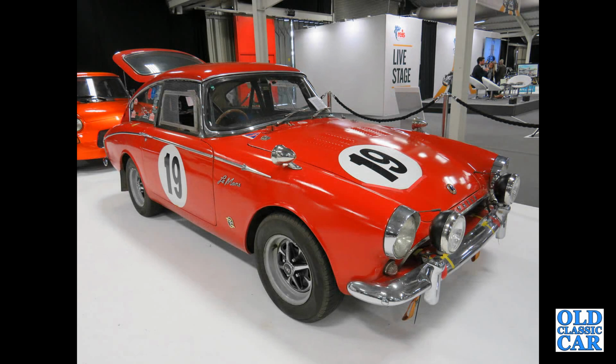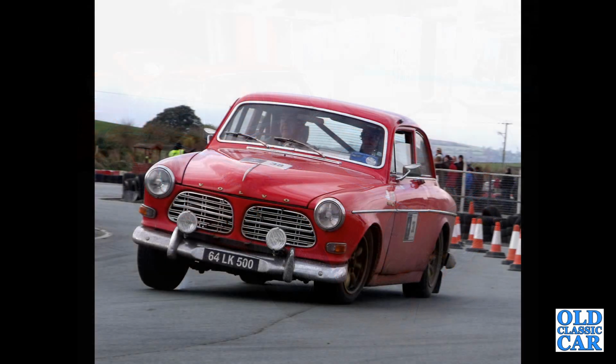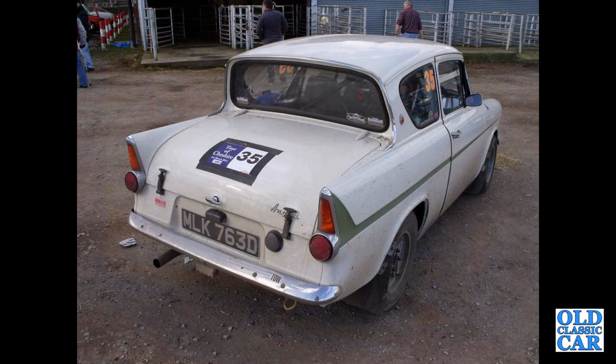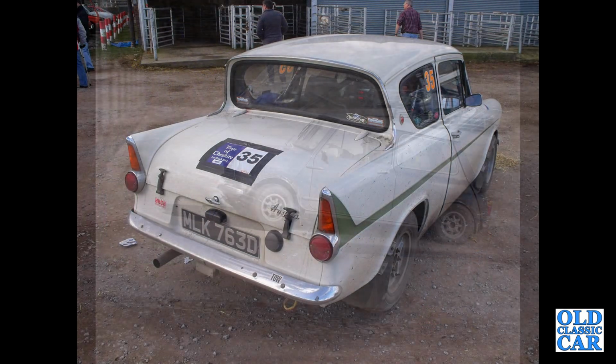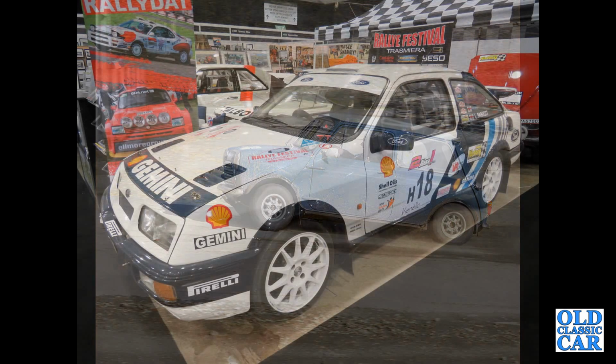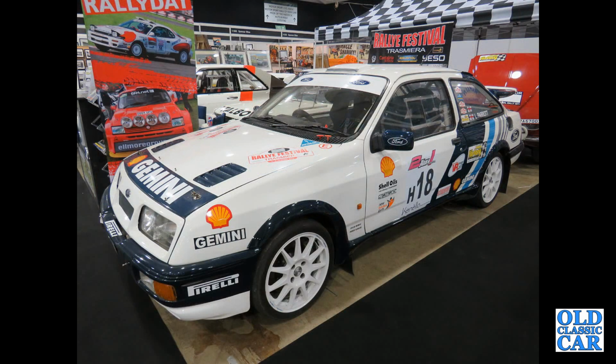There's a Sunbeam Alpine, the Harrington Le Mans car, giving its Minilite wheels a workout, another Volvo. There's a Triumph Dolomite, possibly a Sprint. A Ford Anglia 105E rally car from 1966. A Mini driving onto a concrete ramp, rear suspension compressed, front up in the air at speed. And there's a Ford Sierra Cosworth.